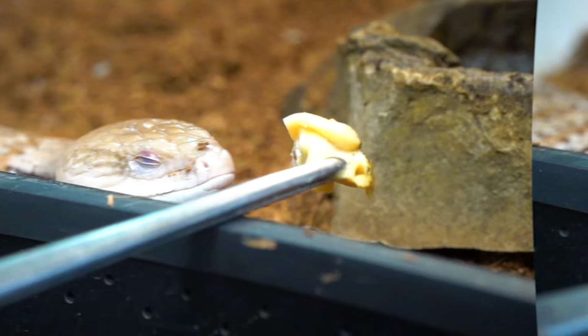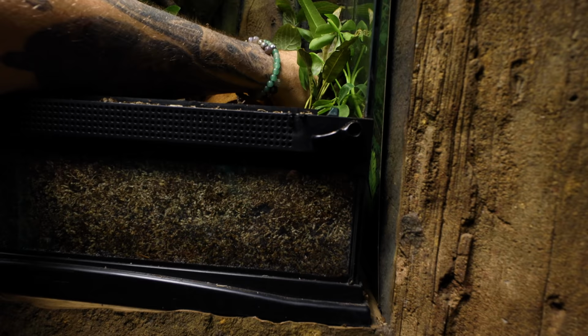Remember yesterday when we put the egg in with the female egg eater? The male ate, but the female didn't. Well, guess what? The female did eat that egg. You can see right back here, this is the actual shell of the egg. So she did eat it. And again, it's so weird, right?